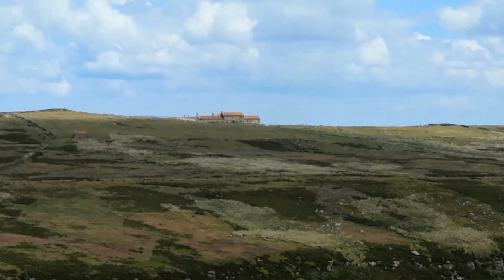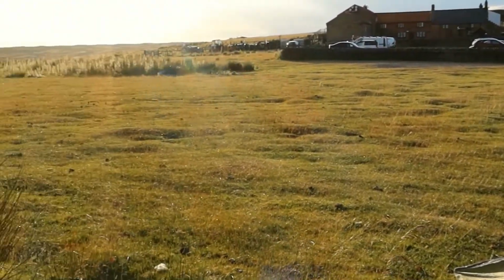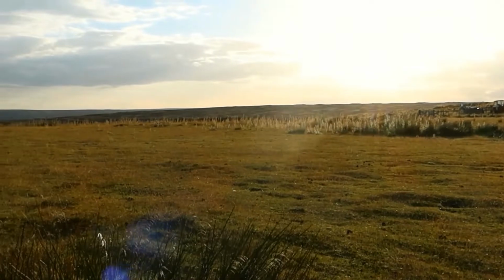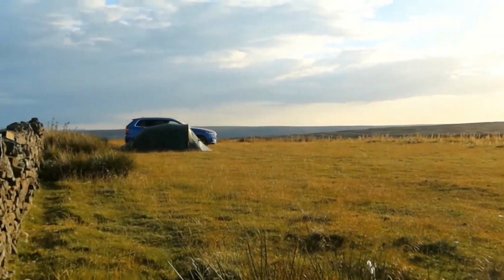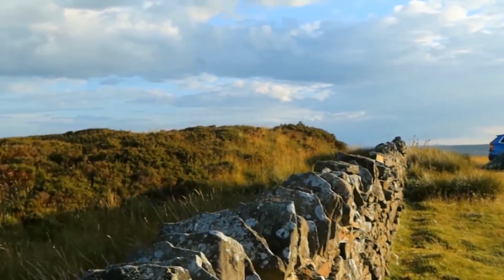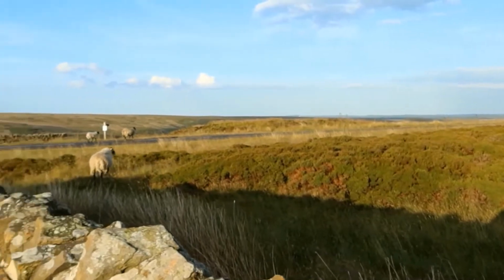Not far now. All pitched up at the Lion, Blakey Ridge. Had a few showers after I arrived. Just had a meal, steak and apple pie. Absolutely gorgeous. Worth the 150 plus miles walk to get to it. It's a gorgeous evening. Luckily the wind's dropped down now.